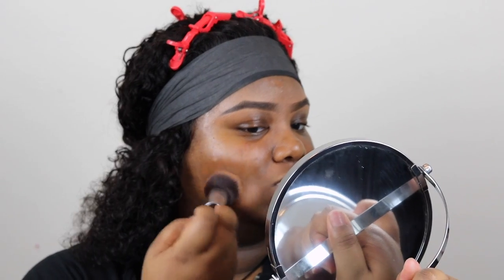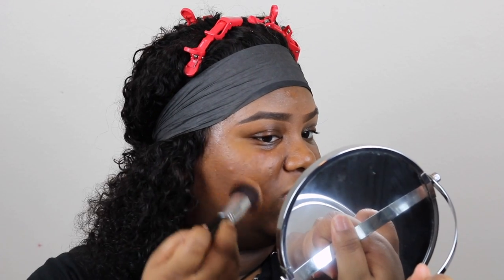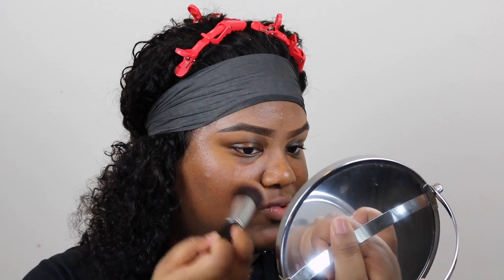So I take, what is this? A Face Round Brush by BS Small. Yes, I'm still using this BS Small brush collection because it is wonderful and it was cheap. I take that and I dab it in to blend it in. I don't try to spread it too much because I just want to focus on my problem areas.